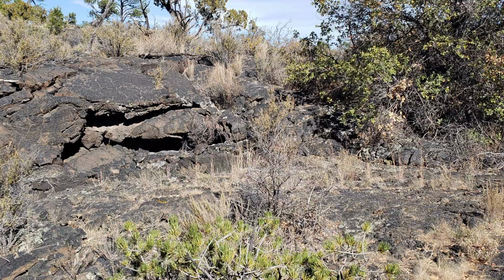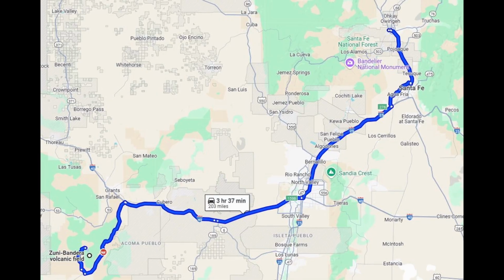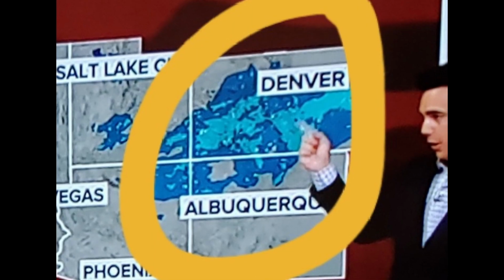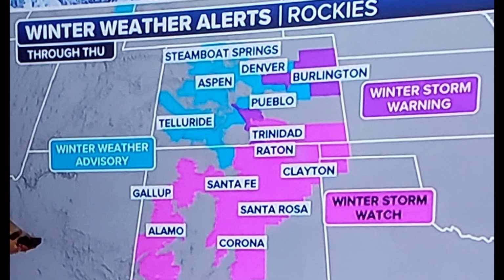I left the monument around 1:15 and headed east toward Albuquerque and Santa Fe. And as the day went along, I was paying attention to the weather forecast, and something very unexpected was about to happen. Although I thought that I was evading the weather up in Colorado by turning south, apparently I was also driving right into another winter storm.